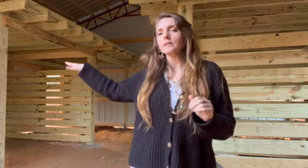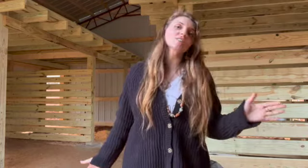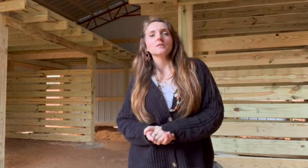So here we are in the new barn. We're going to give you a tour. It is not complete, so it's mainly just the main building, the lean-to. We have openings for doors, but no doors, and we have openings for stalls, but there are no doors to the stalls. So that's all up to us.